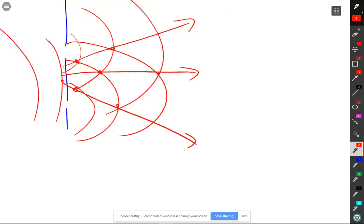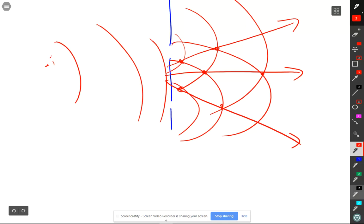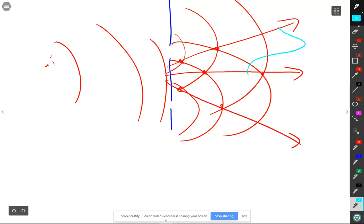So if it was just two slits, the pattern you get if it's a wave is going to be something that has a bright center. A bright center gets dim, brighter, dimmer. Like that.